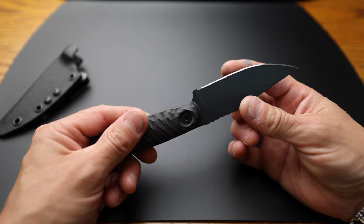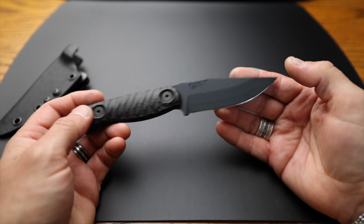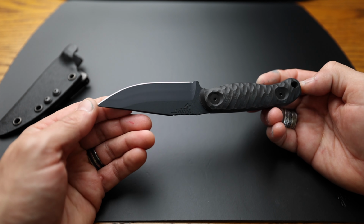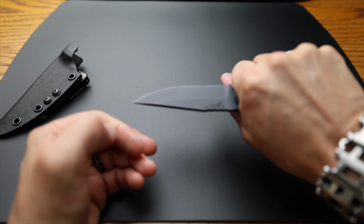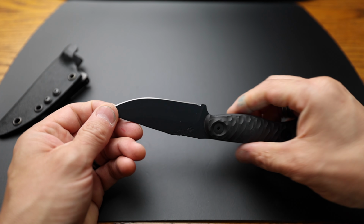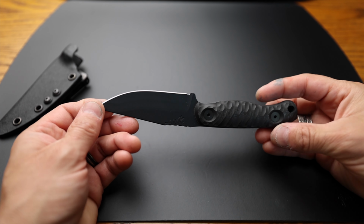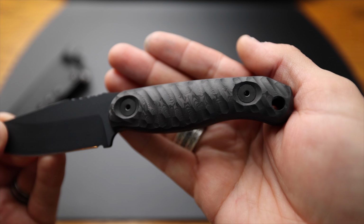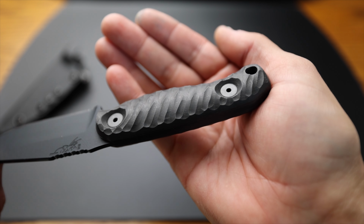You can shave with this knife. This knife is super sharp. It is a 3.5 inch blade. It is, I think, 7.5 inches long total, full grip. But I do keep a fixed blade with me all the time, whether it's in my pocket or in my backpack. Like I said, this is a carbon fiber carved, like sculpted carbon fiber handle.